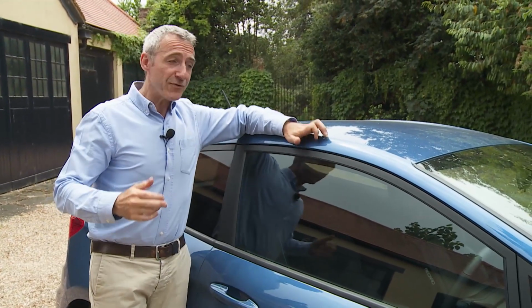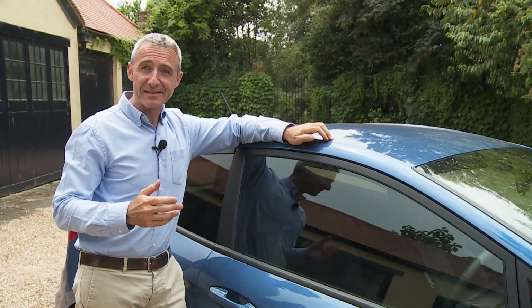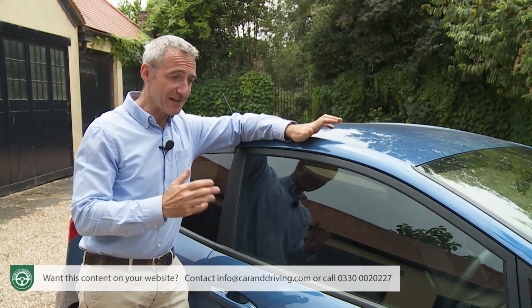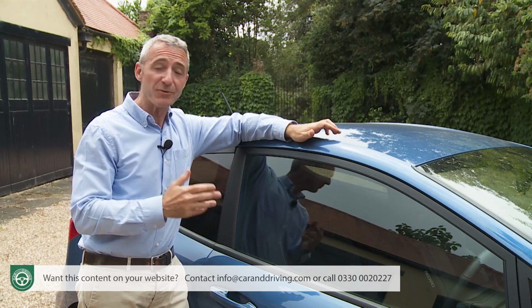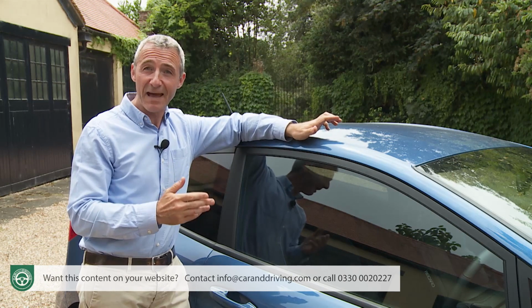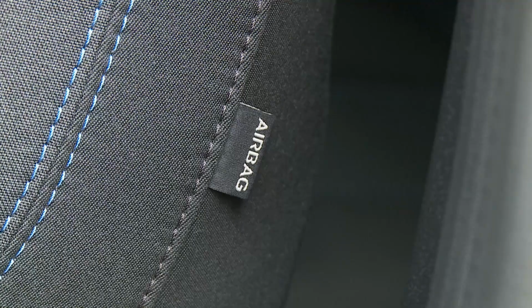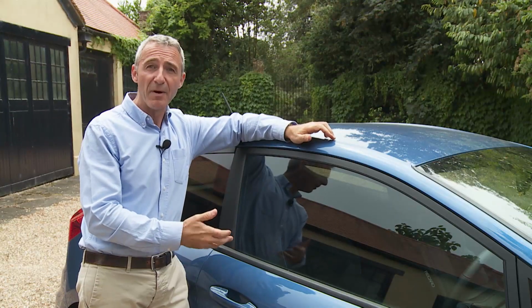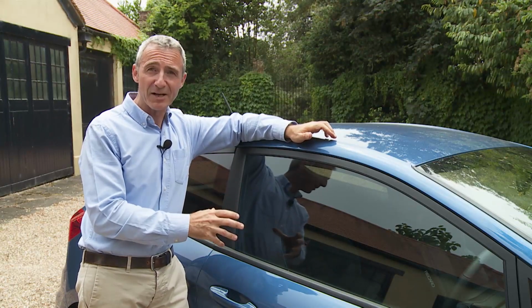So enough with general options, let's consider this Fiesta's safety credentials. Now, Ford says that the B-pillar and the doors of this 7th generation Fiesta have been optimised for better side impact protection, and they're fitted out with 6 airbags, twin front, side and curtain bags. And now the side bags have been designed to lift the occupant's arm away from the impact zone.